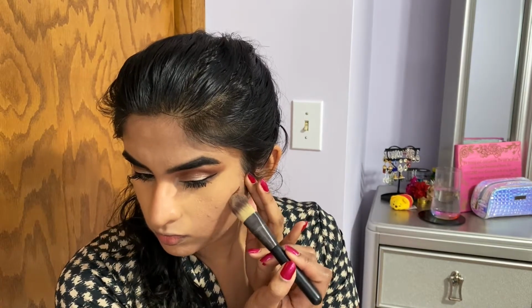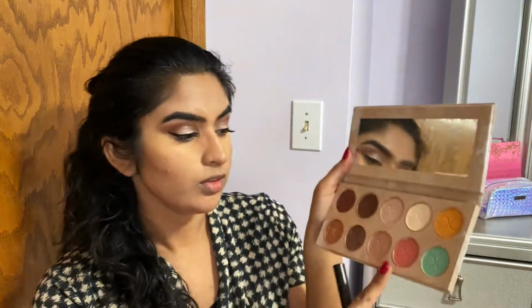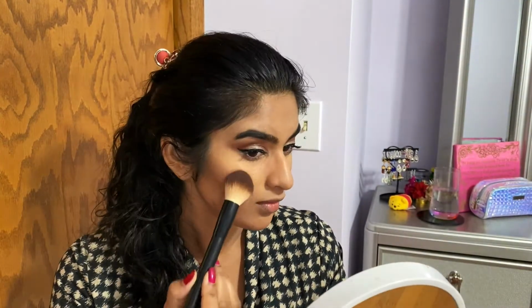For contour, I'm going to use the Too Faced Sculpting Concealer in the shade Cacao. Now, I'm going to go into Strawberry Hills. I'm going to use this as my blush. This is literally strawberry pink. Pigmented, I'm happy. Okay, a lot more pigmented than I expected it. Don't go too heavy in it because it will come out.